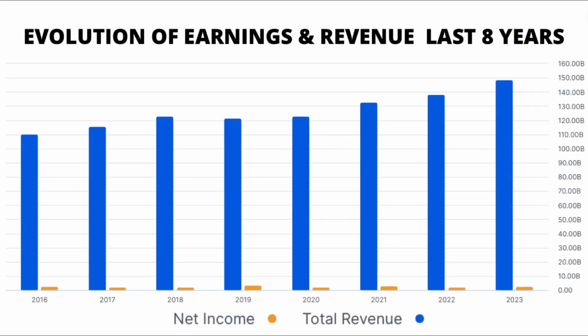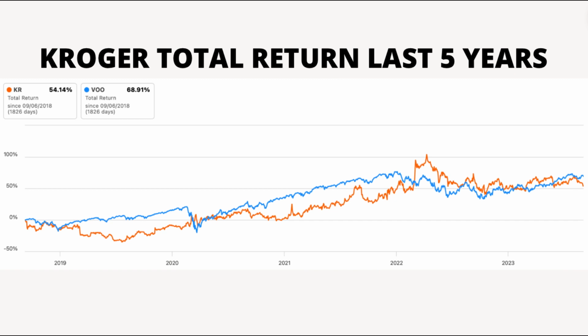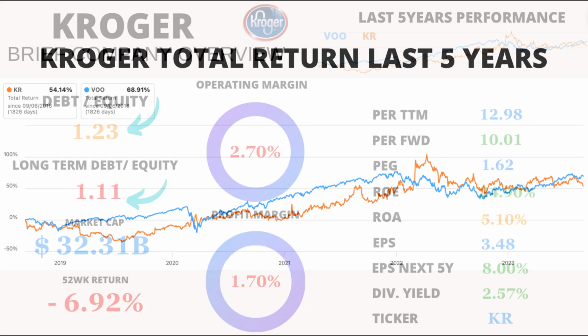Here's an interesting tidbit, folks. Kroger has experienced continuous revenue growth over the past 8 years. However, earnings have remained fairly constant at around $2 billion. This has affected Kroger's stock price, which hasn't seen significant growth in the last 5 years. It's essential to consider both revenue and earnings when evaluating a stock.